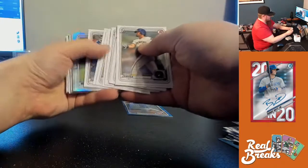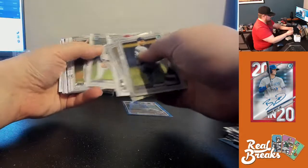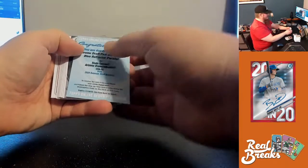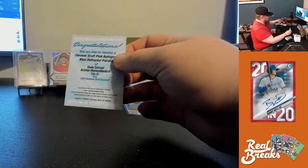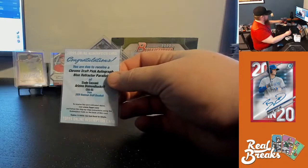We should have our last auto in this stack. Another redemption. Let's see, the Austin Hendrick. Slade Ciccone is our last autograph. That one's going to the D-backs. Going to Andy. That's a blue refractor out of 150. Nice hit, Andy.